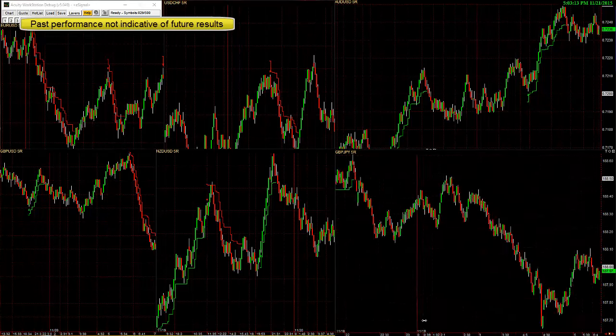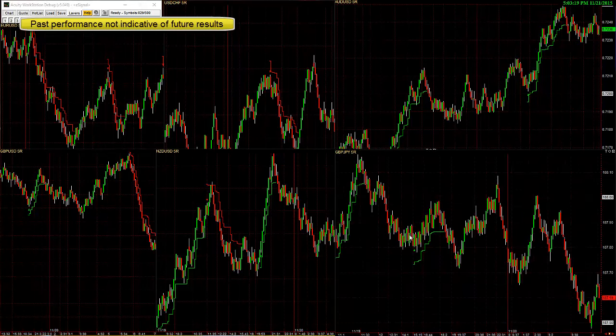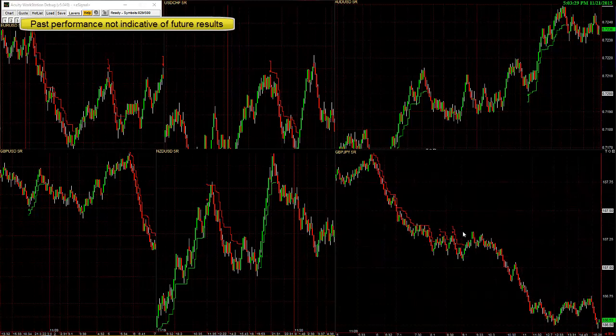Small loss here, small win, 25-30 pip win, 5 pip win or loss, and then just Friday it just killed it. Huge win, small loss here, small win. Unfortunately, it got stopped out way too soon.